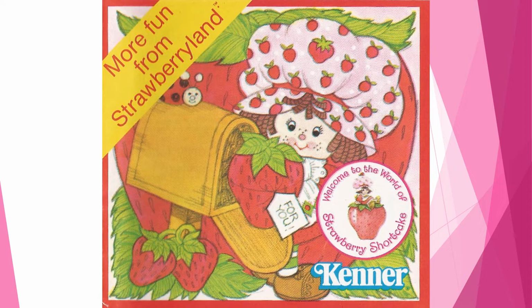On the cover of the catalog, we see Strawberry Shortcake in her signature bonnet getting some mail. It appears to be a large strawberry with a note that reads "For you" tied to it. Does she really need another strawberry? Apparently she does, because she is smiling happy at it. Maybe she is just happy to get a present. Everyone likes to get a gift.